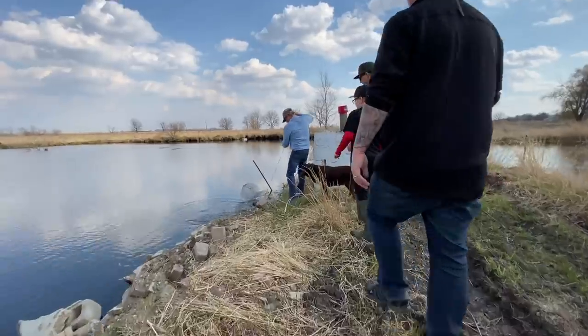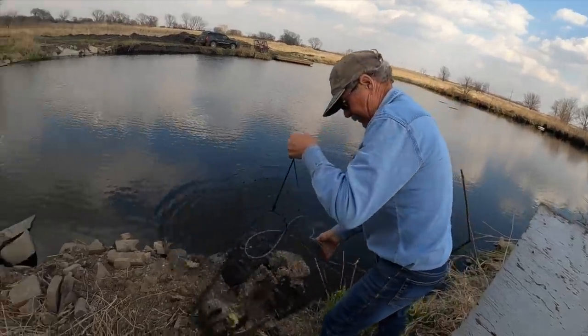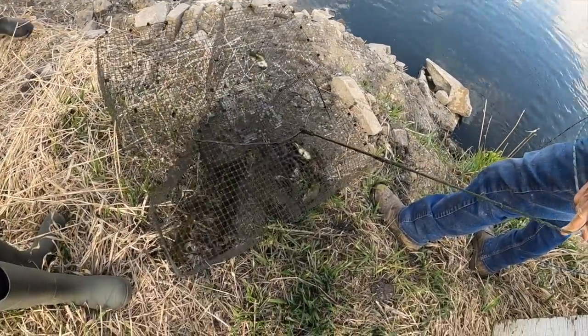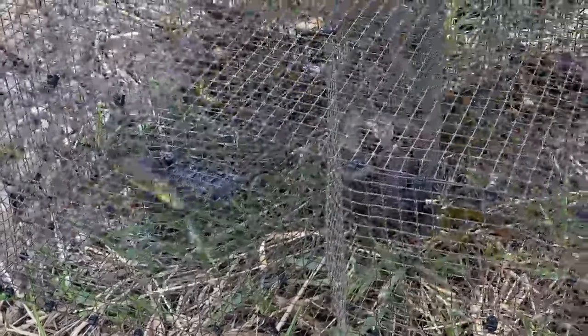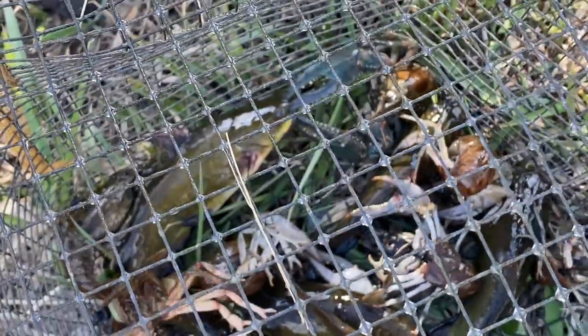Good to you. Dang. And crawdads. Look at that, Max. Crawdads go home with me tonight. Ooh, they have blue claws. What'd you put for bait in there? Yeah, what's in there? It's regular fish food and bread. Nice, those are big ones.